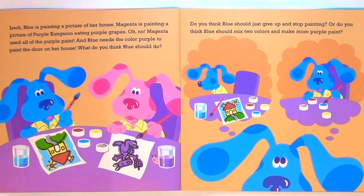Magenta's painting a picture of Purple Kangaroo eating purple grapes. Oh no, Magenta used all of the purple paint, and Blue needs the color purple to paint the door on her house. What do you think Blue should do? Do you think Blue should just give up and stop painting? Or do you think Blue should mix two colors and make more purple paint?